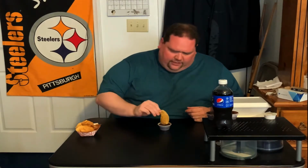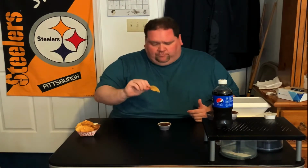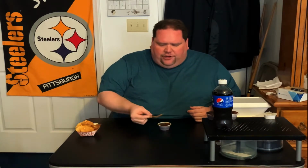Now, let's try this here. Oh, man, these are good chips. That's the bite right there. Dip it in the barbecue. Yeah. I DoorDash today again. Just found out the governor lifted a bunch of restrictions today, so I think maybe we might head to a restaurant next week. These would be amazing hot out of the fryer, and I think that's probably how they serve them in a restaurant. I might stop. Oh my gosh, those are good.